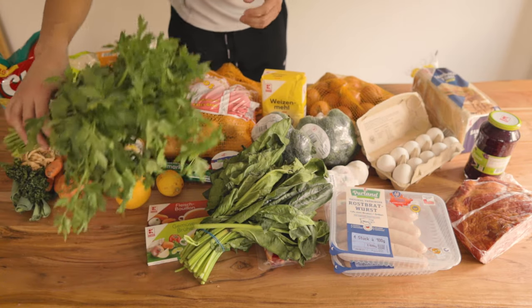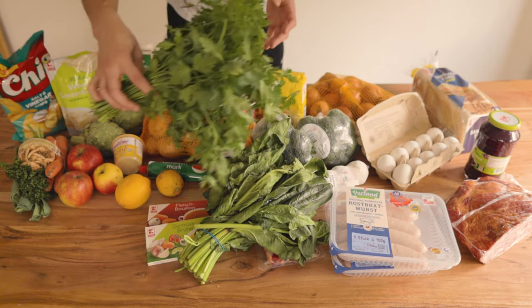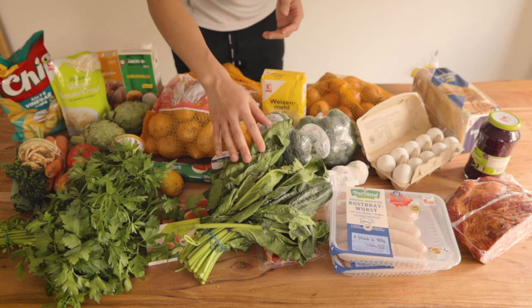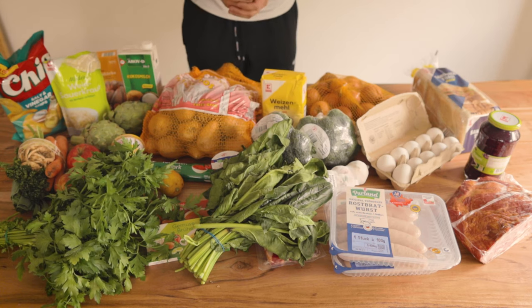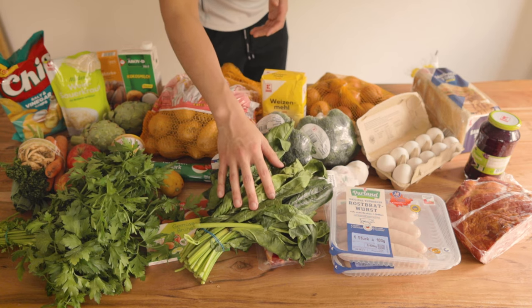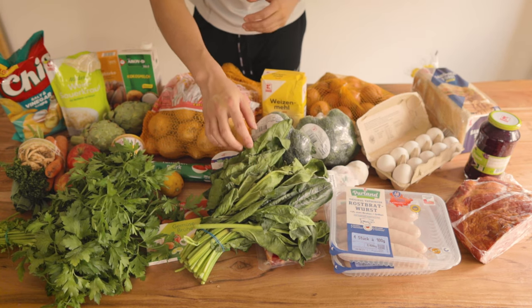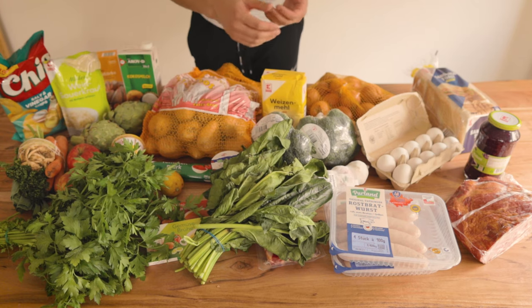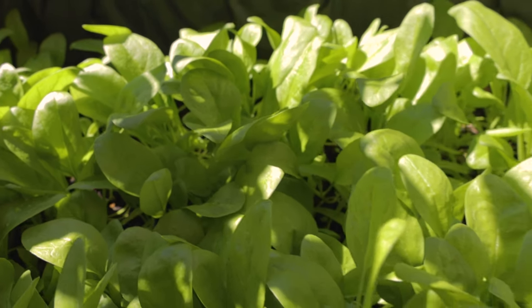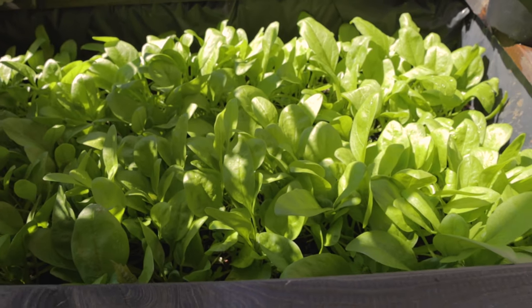So this is a bunch of parsley that you can use obviously for different things. And this is a special type of spinach that I don't believe is that easily accessible in typical German supermarkets, but this will be put to good use as well. This was €1.50, I believe. If you want to save even more money on greens like spinach and you have the space outside the balcony, I suggest you even grow it yourself, which we've been doing outside as well in the balcony.